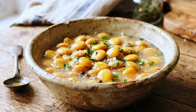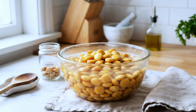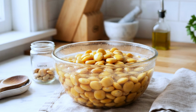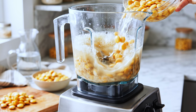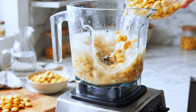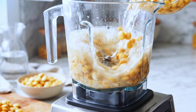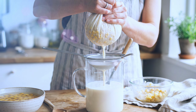What most people don't know is that lupini beans in their natural state contain bitter alkaloid compounds that make them unpleasant to eat and, in sufficient concentration, unsafe. Because of that, lupini-based milks, yogurts, and cheese-style products are best approached through beans or products that have already been properly debittered and prepared, rather than attempting the process from scratch without that traditional knowledge.